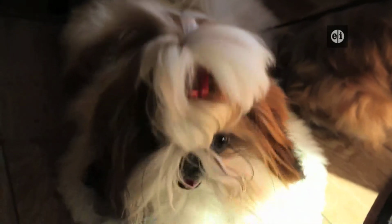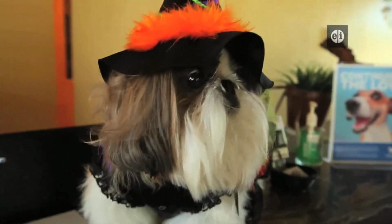Their name is said to mean lion dog, but you're about to see there is nothing fierce about these little dogs. I am here, Richard, with you and these beautiful creatures. We have Aurora, and we have Star. And these are Shih Tzus. Correct. What a history this dog has, huh?